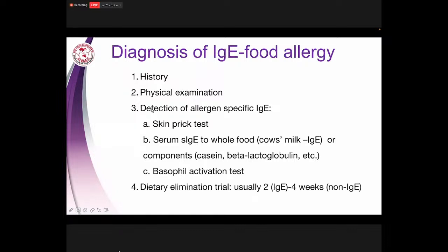Once we have established suspicion of food allergy, for IgE-mediated allergy, we usually implement a dietary elimination trial, which can be followed for 2 weeks, and then followed by an oral food challenge, which is typically supervised in the clinic or in the hospital under direct observation.